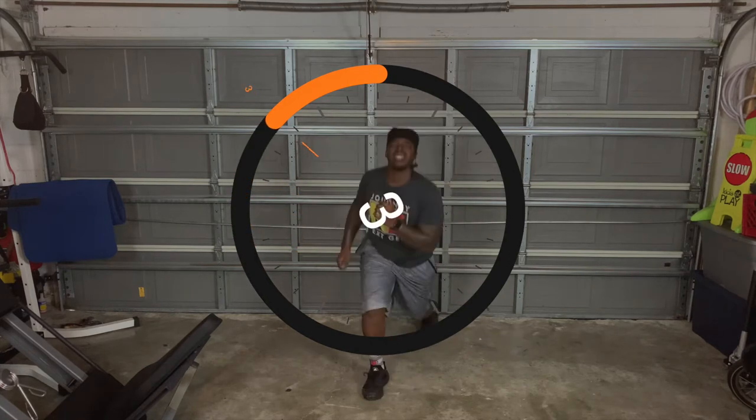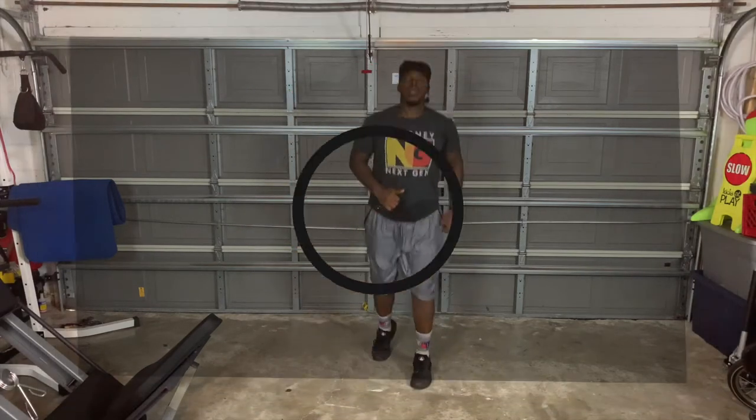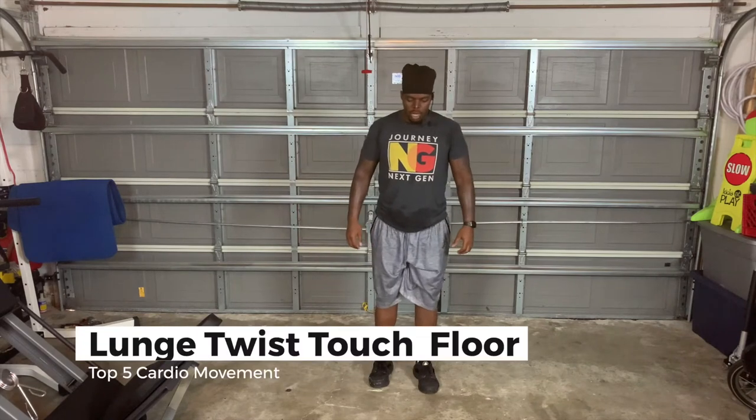Next is called lunge twist touch floor. All right, let's go.